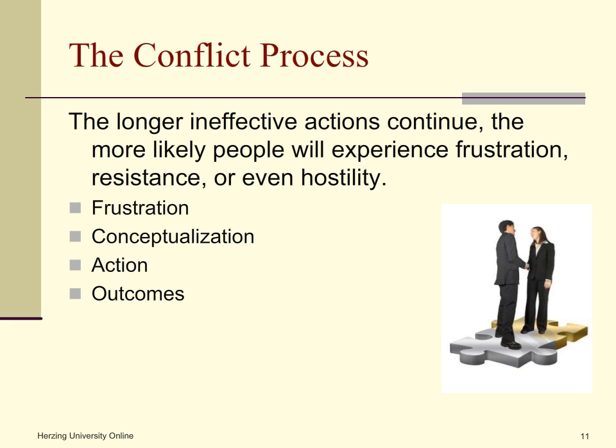Action. Did you ever notice that once there is an accurate or agreed upon idea of what the problem is, the strategies, plans, and behaviors seem to just flow right on out? As actions are taken to resolve the conflict, the way that someone or all parties conceptualize the conflict may change. The important point is that people are always taking some action regarding the conflict, even if that action is avoiding it or deciding to do nothing. The longer ineffective actions continue, the more likely people will experience frustration, resistance, or even hostility.